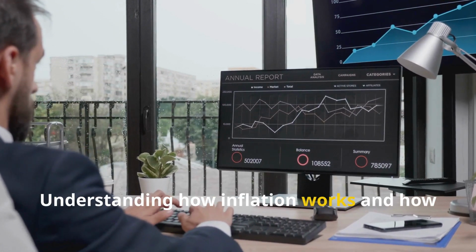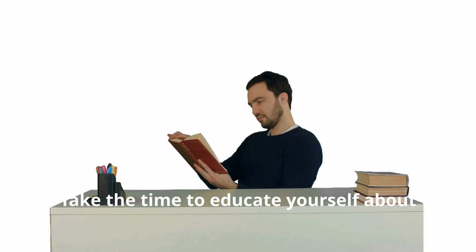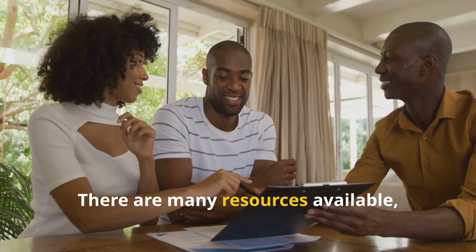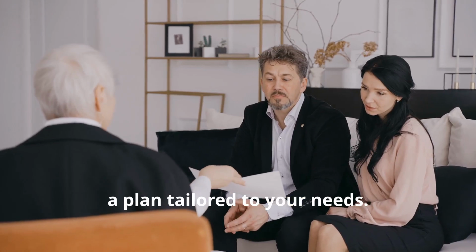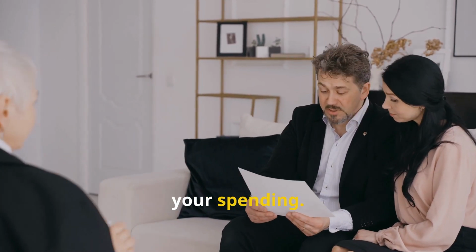Understanding how inflation works and how to protect your wealth is crucial. Take the time to educate yourself about personal finance and investment strategies. There are many resources available, from books and online courses to financial advisors who can help you create a plan tailored to your needs. In times of inflation, it's essential to keep a close eye on your spending.